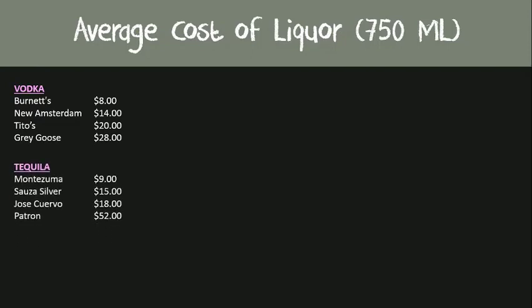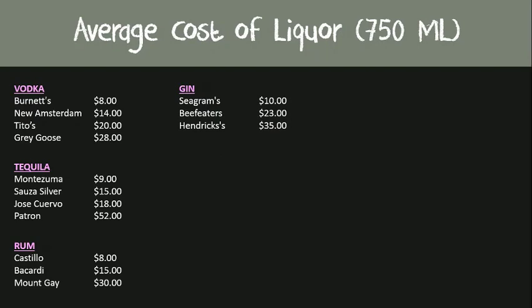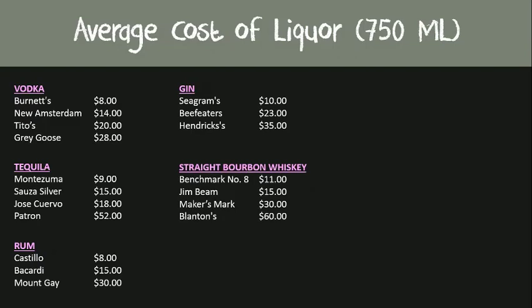And then we have tequila. Montezuma being $9, Sauza Silver $15, Jose Cuervo at $18, and Patron at $52. Rum is going to run you $8 for Castillo, $15 for Bacardi, and $30 for Mount Gay. Gin, Seagram's, will cost about $10, Beefeater at $23, and Hendrick's at $35. Your straight bourbon whiskeys, Benchmark Number 8 being the cheapest at $11, Jim Beam at $15, Maker's Mark at $30, and Blanton's at $60.